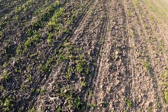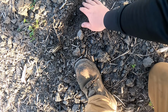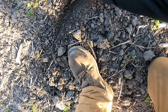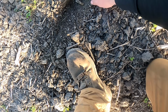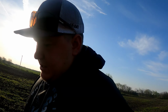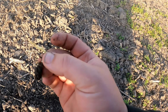Has not been sprayed, needs to be sprayed. There's one, there's two, and I broke the tip off of three. They're close. Don't think we'll get here today, but we'll be close. I'd say we will have emergence within 48 hours or so. It's a refuge right there.